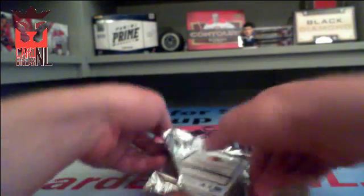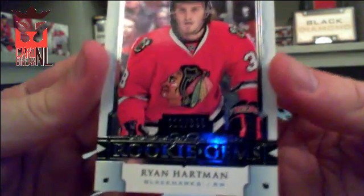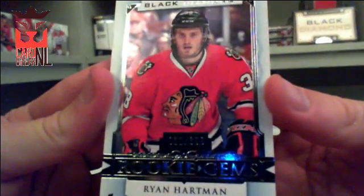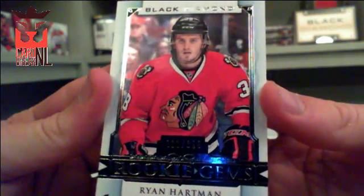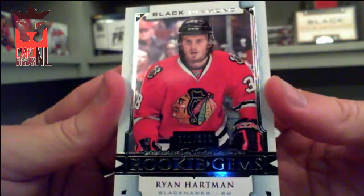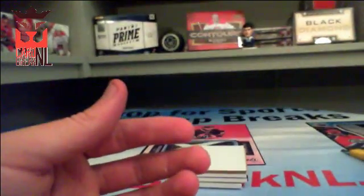Alright, here we go. Getting nervous after just seeing that one card. Alright, we got a rookie gem for the Chicago Blackhawks, Ryan Hartman. Yeah, no doubt, man. They locked him down for a couple of years, too, I'm sure. Yeah, Eichel always got nice cards because they try to give it their best just to make it worth your while.